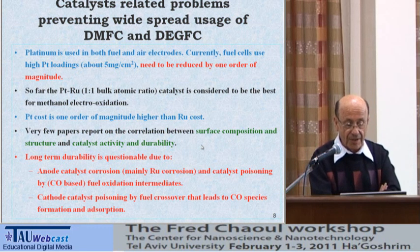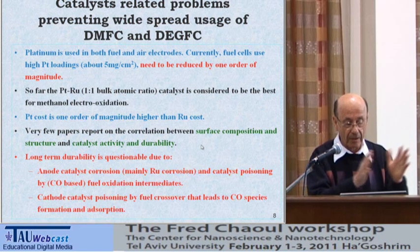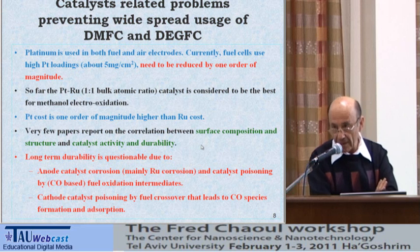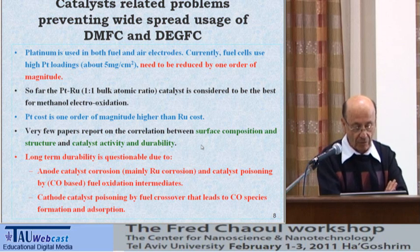Platinum is used on both sides of the fuel cell, on both electrodes. We have a membrane and two electrodes, which we call the membrane electrode assembly. The loading of platinum is very high, about 5 milligrams per square centimeter. This is too expensive, and we need to reduce it by one order of magnitude.